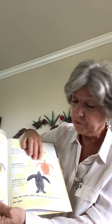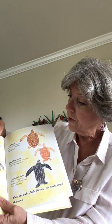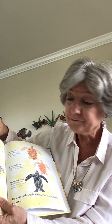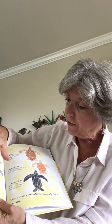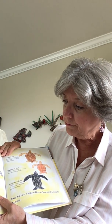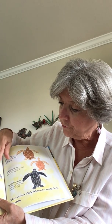The loggerheads are the slowest swimmers. The green turtle is the fastest swimmer. The hawksbill is the most colorful, and it has a long, narrow beak, hawksbill. The flatback has a flat, smooth shell and is only located in Australia. And the Kemp's Ridley and the olive ridley, they're the smallest sea turtles. The olive ridley is the most abundant sea turtle, and the Kemp's Ridley has a circular shell. Both the ridleys tend to nest during the day in large groups. The rest of them nest at night.